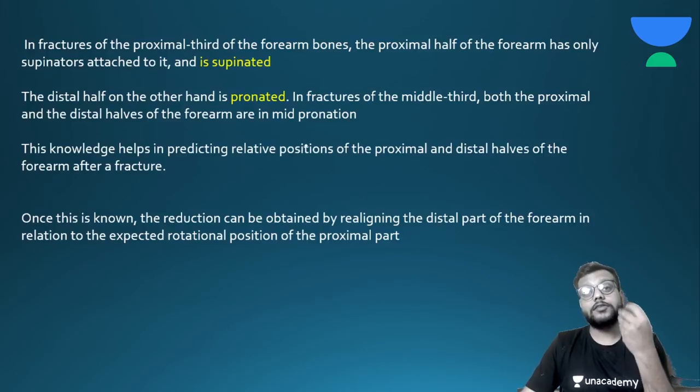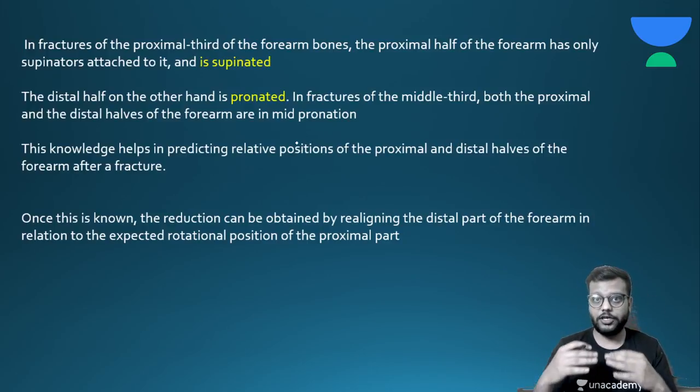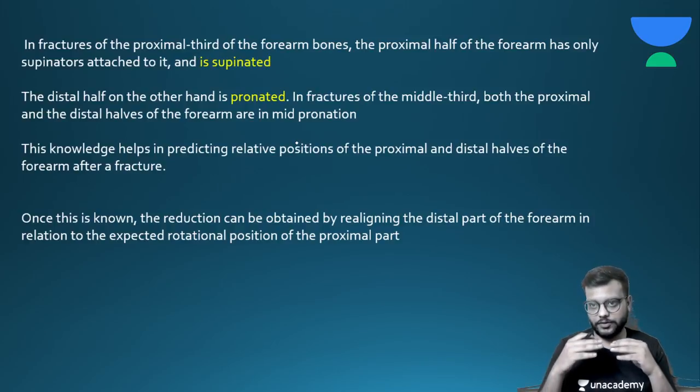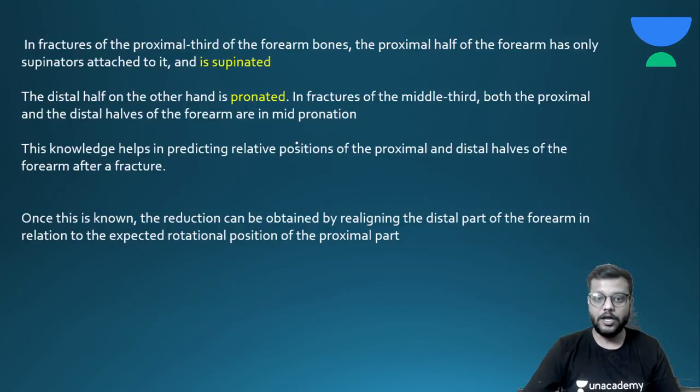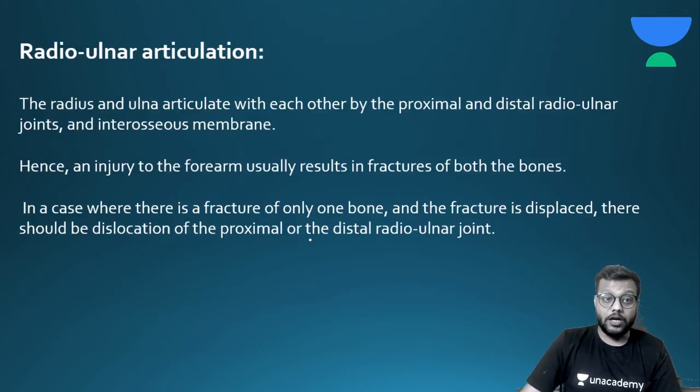Okay, and why is this knowledge important? This knowledge is important in reducing the fragments. It is very important in reducing fragments, and this helps in realigning the distal part of the forearm in relation to the expected rotational position. Okay, it's self understood.